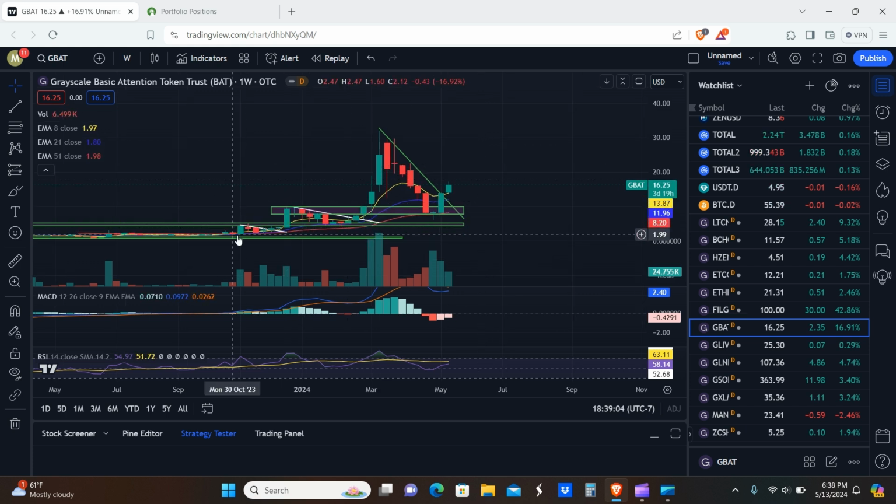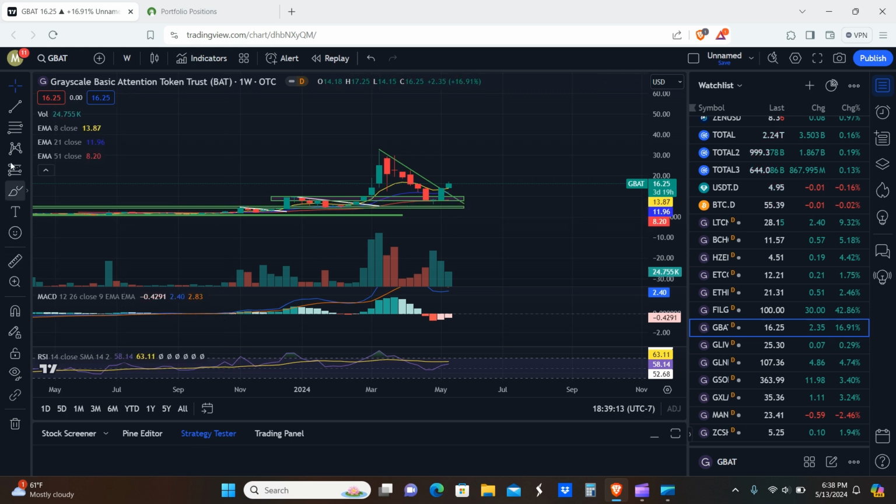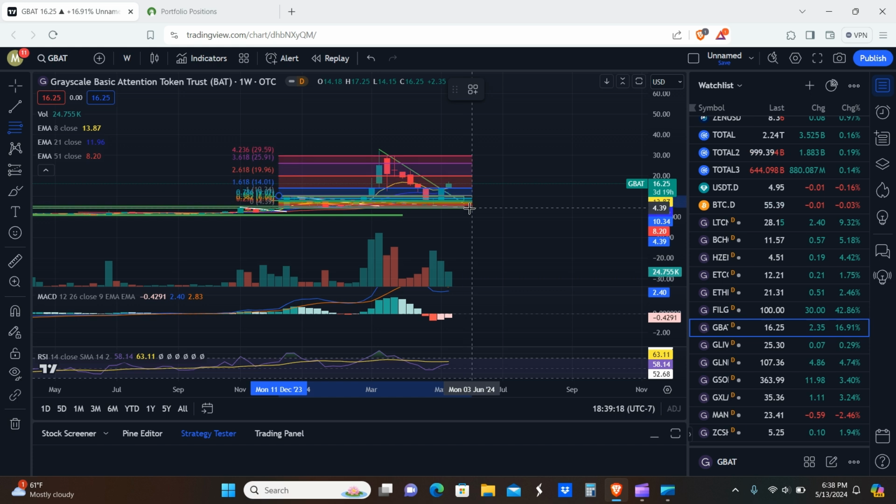So, and also we have a series of higher highs and higher lows. So each time this thing breaks out, it goes to new highs. So theoretically, this thing is going to go to new highs, but in terms of how high it could go exactly, I am not sure.